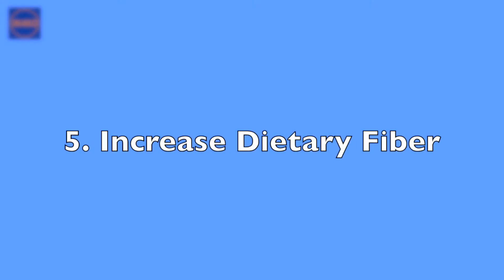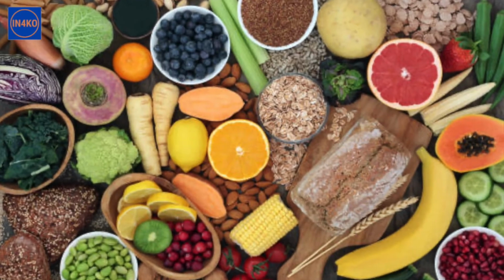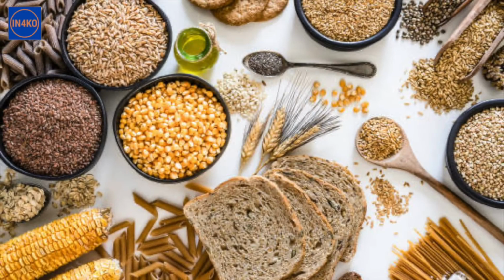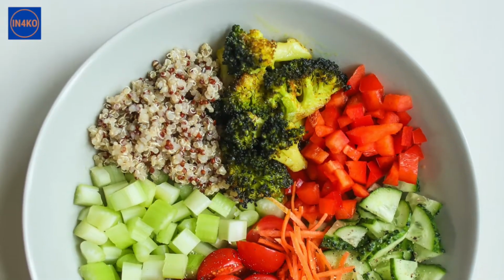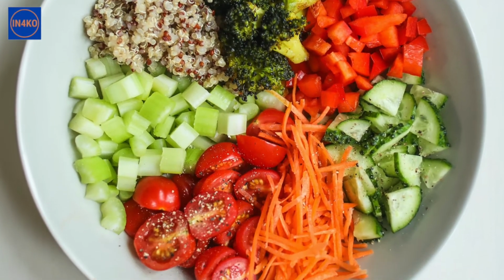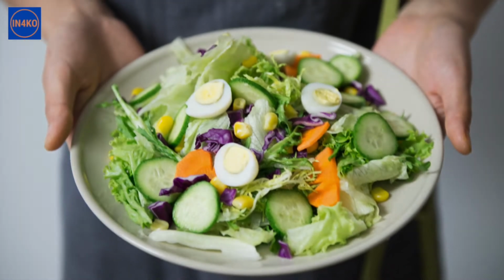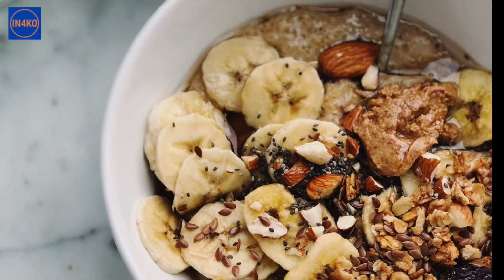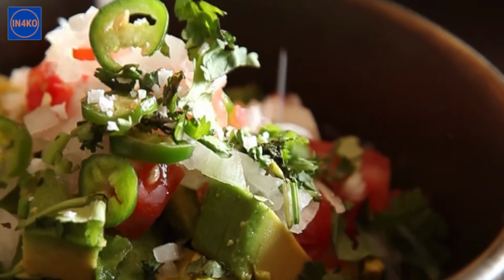Number 5. Increase dietary fiber. Dietary fiber is linked with weight loss and prevention of fat accumulation in the body. Taking high amounts of soluble and insoluble fiber can prevent constipation and stomach bloating. It can clean your intestines and help you lose belly fat. Some of the best fiber-rich foods to consume are oatmeal, fruits like berries, apples, green leafy vegetables, etc.